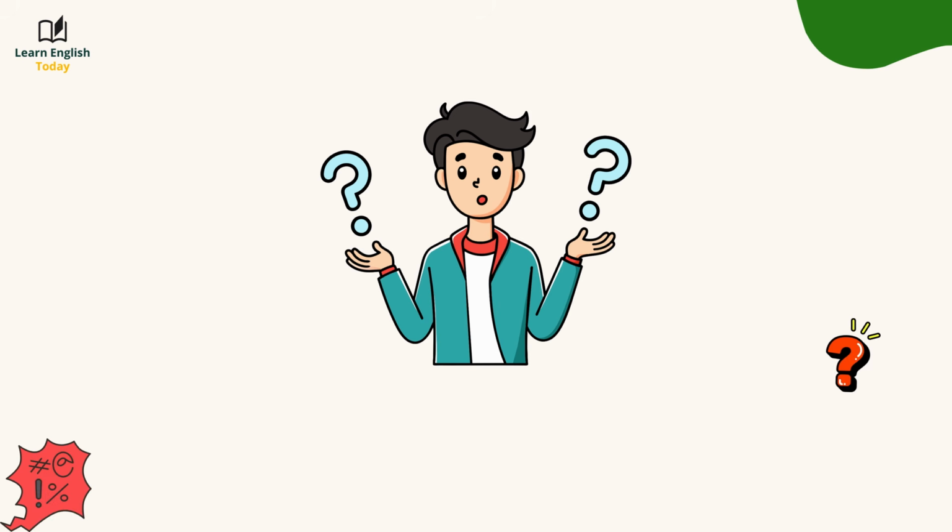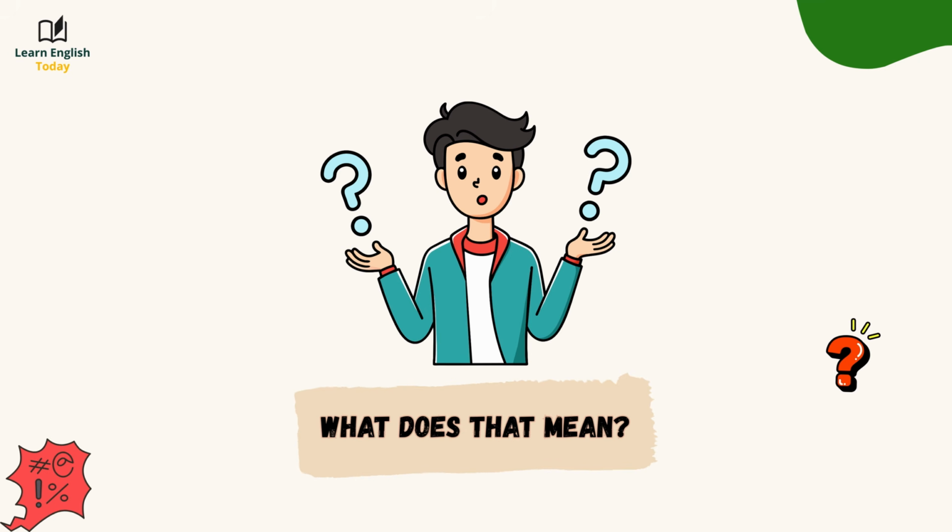Sometimes you understand the sentence, but there's one word you don't know. And that's perfectly normal when you're learning a language. In that situation, you can ask, "What does that mean?" This is a great sentence to use whenever you hear a new word or expression.